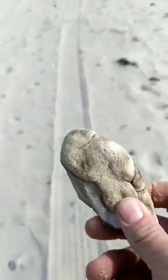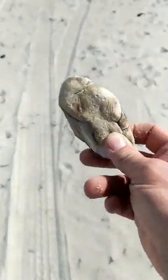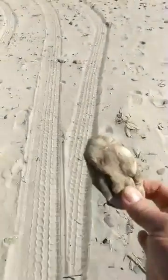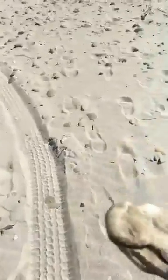Notochord. That is the earliest precursor of a backbone. This animal is what eventually led to us. That's pretty amazing, and I'm finding it on the beach.